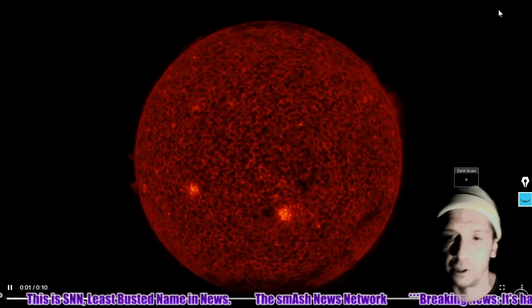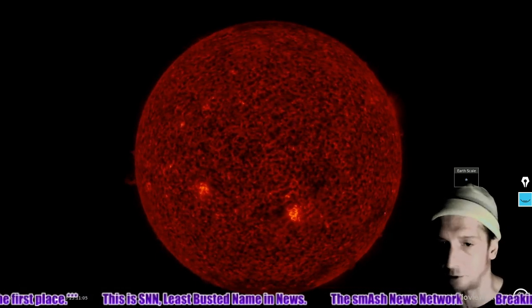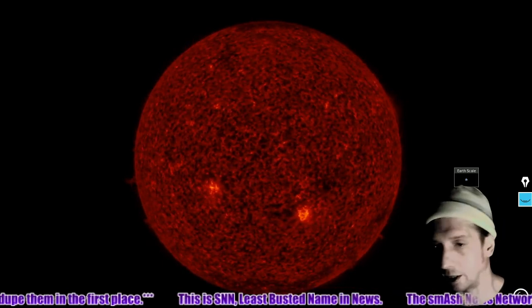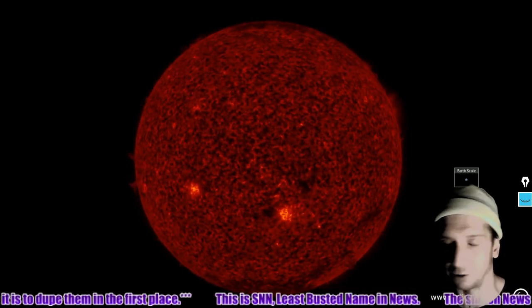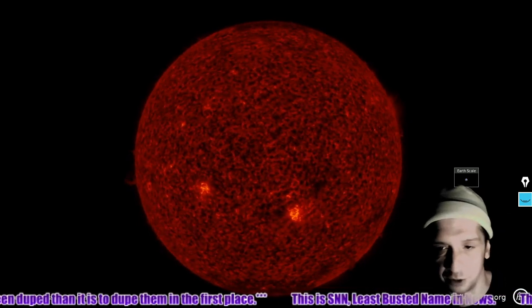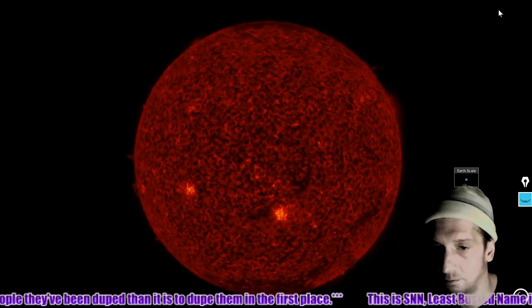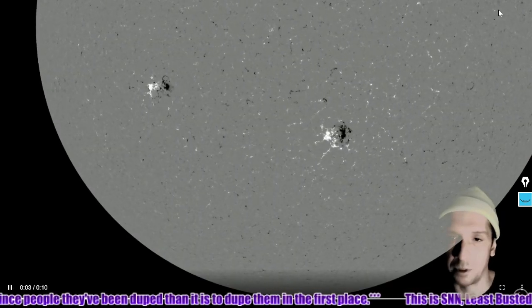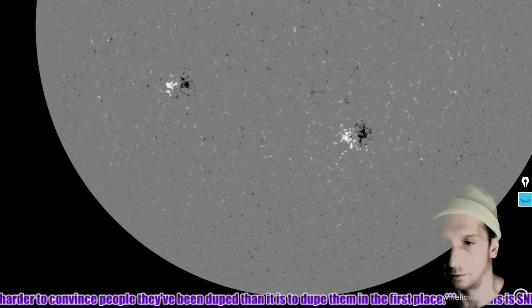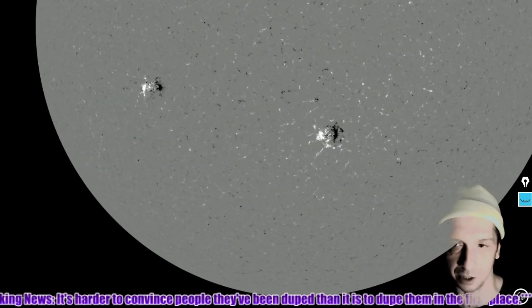Next, looking at a full disk view in just ionized helium by itself, it's 304 angstroms. Pretty weak levels of solar activity here. Again, 2 beta-class sunspots in the southern hemisphere, but they're quite small and they've shrunk since yesterday. Here's a close-up of the southern hemisphere in magnetogram. And they've largely remained stable here. Again, you can see a little bit of degradation there.